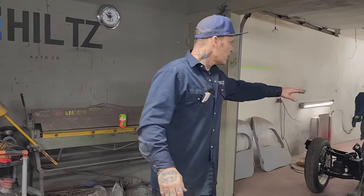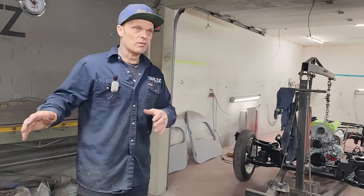The building is done. We need to get that car in the building. And also, I cannot do anything in there with the car in here now.